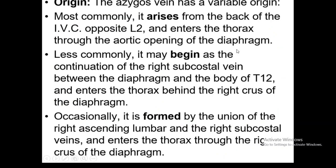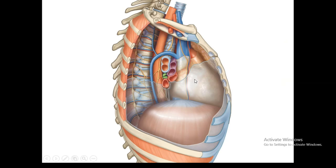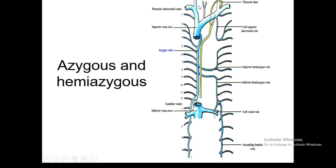Okay, this map is a very clear one. In this map of veins, we have the azygos vein on the right side and, on the left side, we can compare the beginning of the azygos vein with the inferior hemiazygos vein. The azygos begins from the back of the inferior vena cava, while the inferior hemiazygos begins from the back of the left renal vein. What is the exception? The exception is continuity of the subcostal vein or joining of the subcostal vein with the ascending lumbar vein.